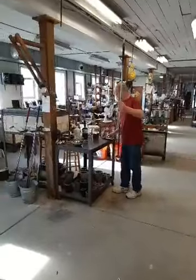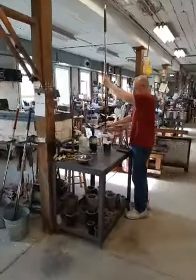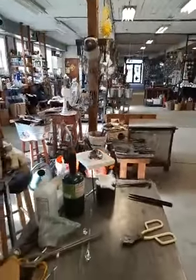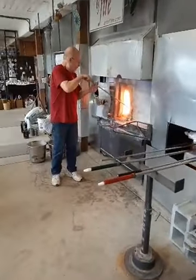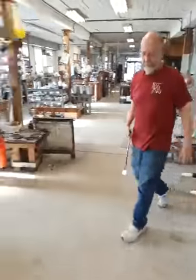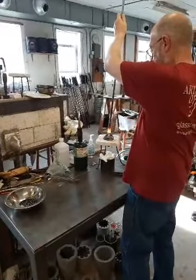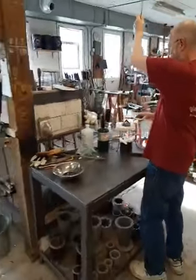Okay, so now Foster's gonna get set up over here to cut off the ornament. Tap his pipe, break it free. I'll take his pipe, he'll go gather for the hook. Little bit of clear glass dropped right up onto the top of it. He'll thin it out by pulling up a little bit. And then once he cuts it, he'll create the loop from which it will hang.